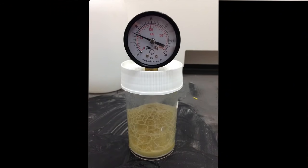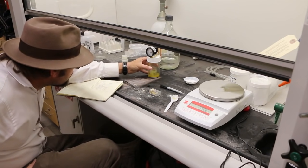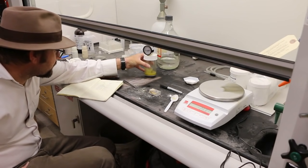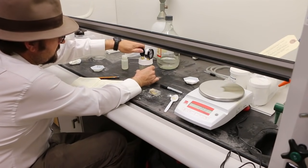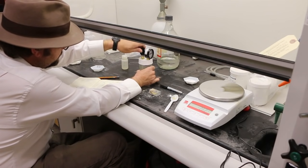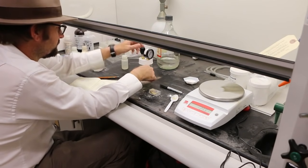When it's no longer moving upward, then take a reading. So we're at about 32 kilopascals. Don't know if it's going to get to 35. Looks like it's just hanging there. Measurement. So then I release the pressure by unscrewing this little thing. There it goes. Release the pressure in there.